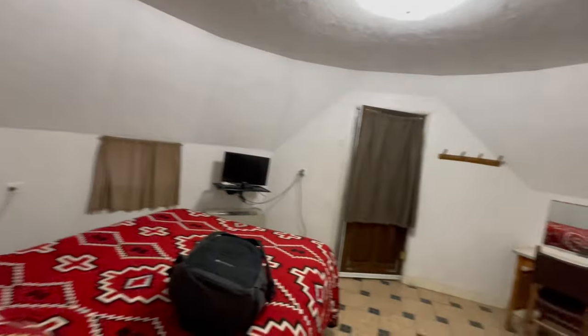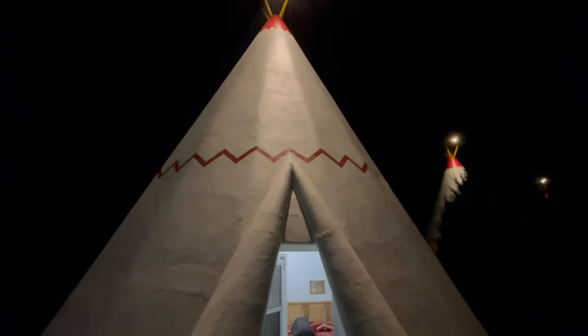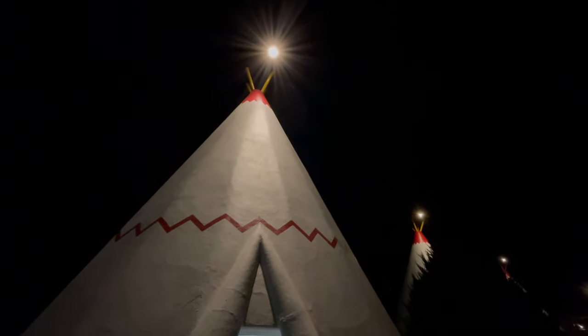This is the first time I've seen a room too. This is my backpack. All my crap. Awesome. So there's your once inside. Wigwam Village. Number 6.